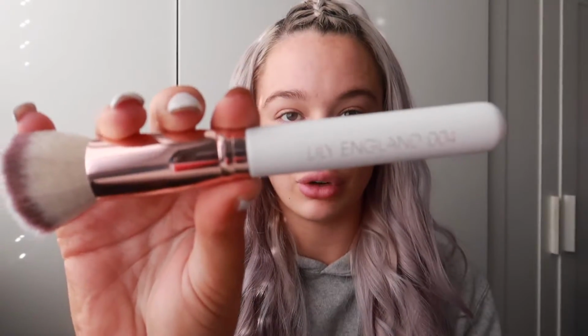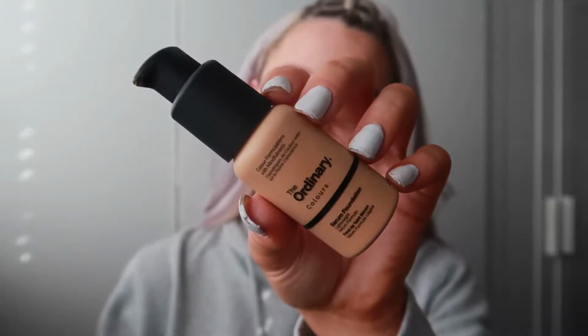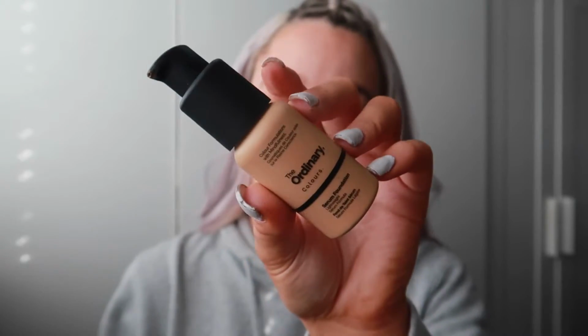For my foundation I'm going to be using the Lily England 004 brush, which is this really thick stippling brush. Usually I use a Real Techniques brush, but this is just old. I need a new one, so we're going to be using this one today. The foundation is the Ordinary Serum Foundation in the shade 2.1Y. This is my favourite new go-to foundation. I did used to use the Coverage foundation, but I've recently got the serum one and I really like it. I feel like it is a lot more natural, it gives you a more natural look.